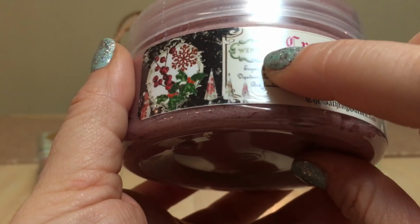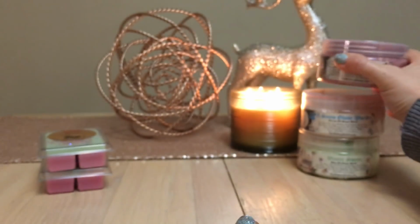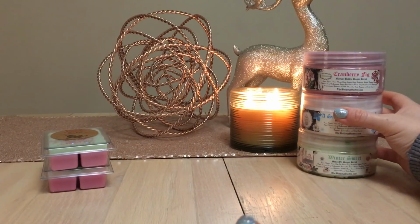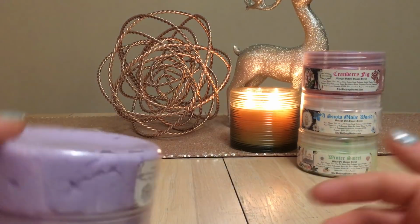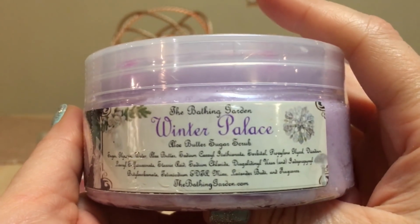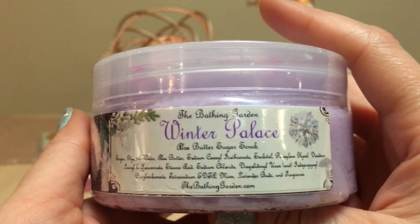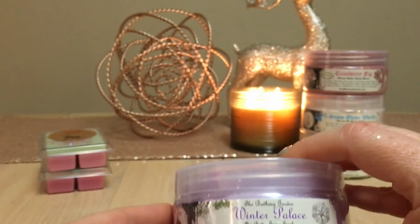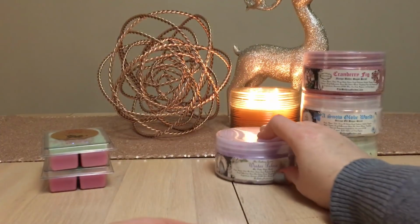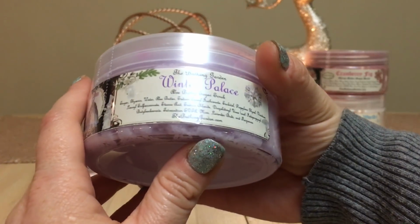And she's got her little winter on there. This is the Mango Butter Sugar Scrub. So it's all different types of ingredients that she uses, moisturizing properties and things like that, and I love them. Okay, my favorite OG scent, my absolute favorite scent of life from the Bathing Garden, is Winter Palace. So of course I had to get it in every form that was sold. So there's that one there. Oh sorry, and I should say that is the Aloe Butter Sugar Scrub.